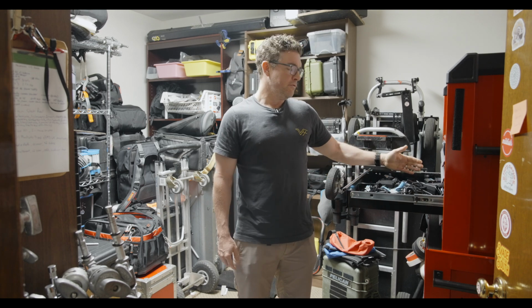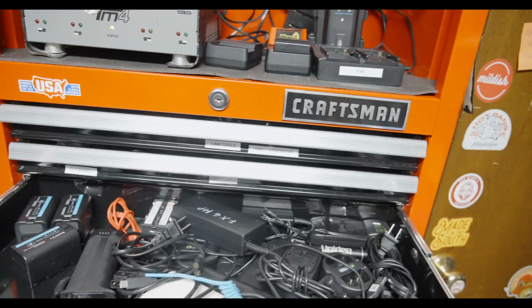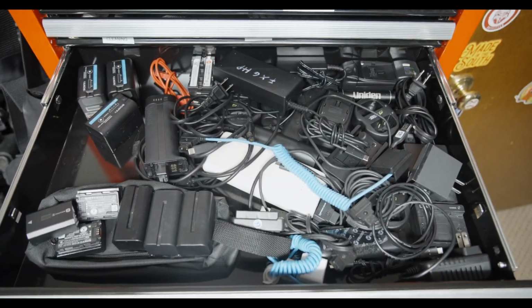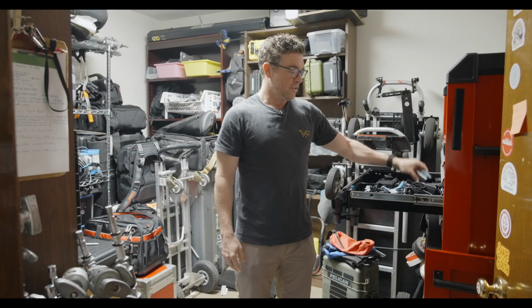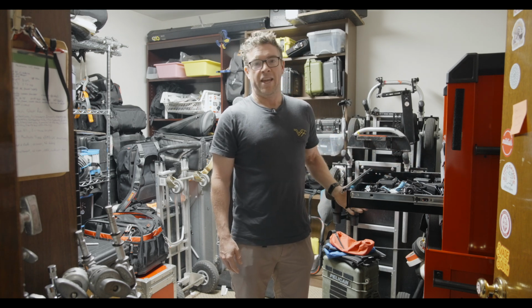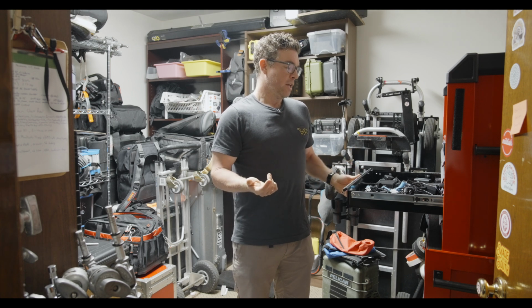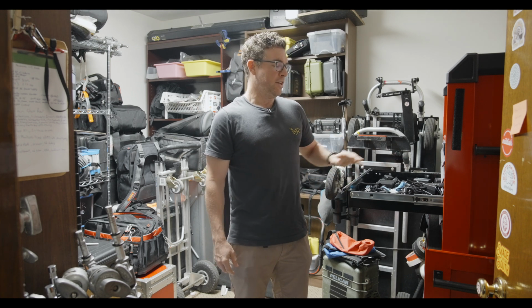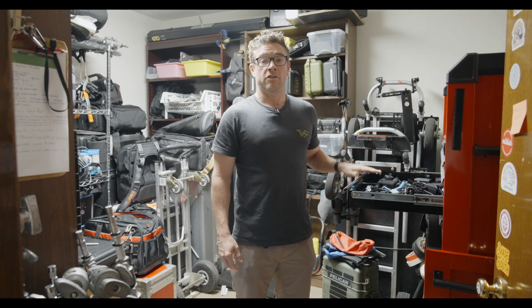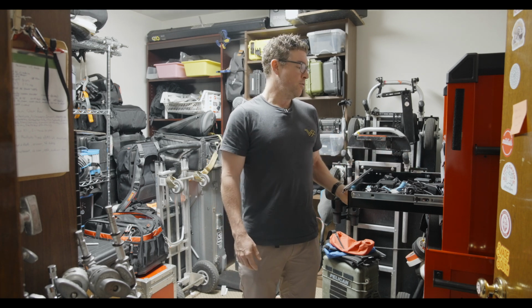So we have a whole section for batteries that are not large batteries. These are like camera batteries. So it could be the Sony FX3 batteries. It could be our FX6 batteries. It could be a variety of things. It also has many of our cables. So if it's a battery power cable, like a dummy battery cable, those are stored in here. But again, very contained. Additional chargers are here for legacy batteries like our GH5, and so forth and so on.